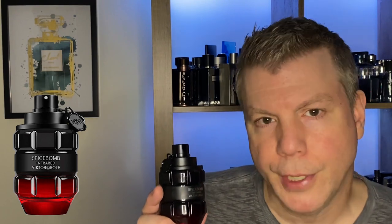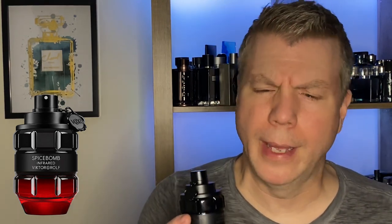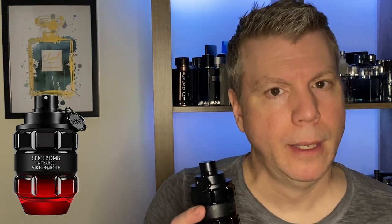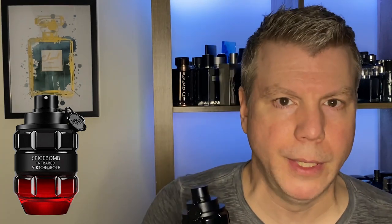Now this one, I feel like even more than just the regular Spicebomb and Spicebomb Extreme and any of the other flankers, is more geared towards being dressed up. It's a little bit more refined, a little bit more, I don't want to use the word safe. It definitely is a safe bet. So you don't have to worry about blind buying this and getting something really crazy or extreme or super challenging. It's definitely a safe fragrance in the confines of the Spicebomb universe.